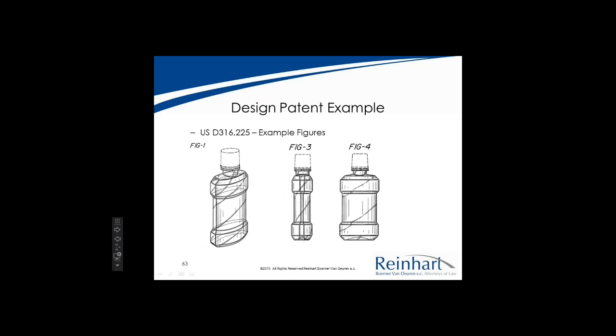This is an example of a design patent that I like to use because most people recognize this product, and it illustrates one of the very important aspects of pursuing design patent protection, and that's the interface between design patent protection and trade dress protection. So trade dress protection, as I mentioned earlier, is a type of trademark protection that allows you to prevent somebody from using a similar looking design when your design has basically become a brand or source identifier in the minds of the consuming public.